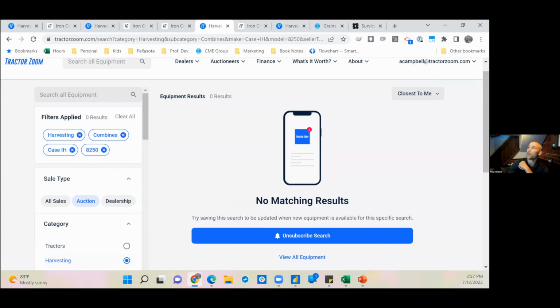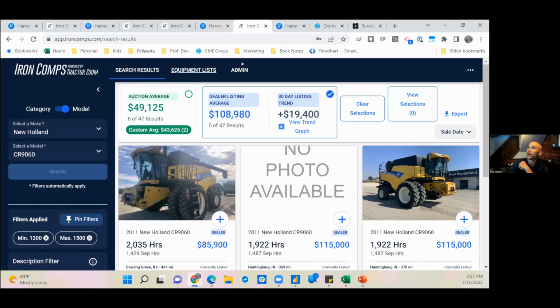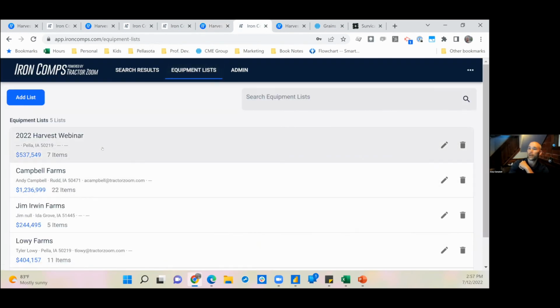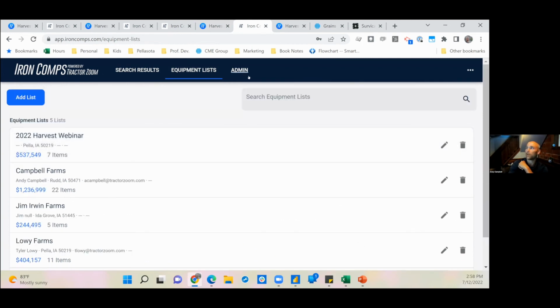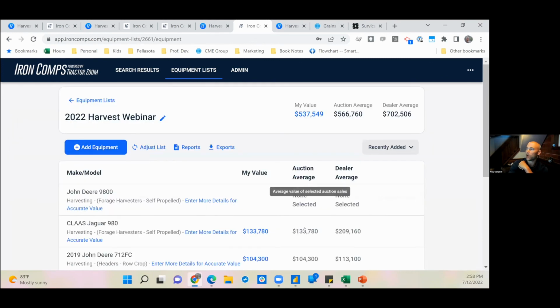I also build out a ton of equipment lists within Iron Comps, whether it's for this webinar or any of the other farms I follow. And then, like I mentioned, I can watch the auction value versus dealer value change versus my value. And that's also other ways that I can always stay on top of the market on a daily basis, really passively. So anyways, I digress a little bit.